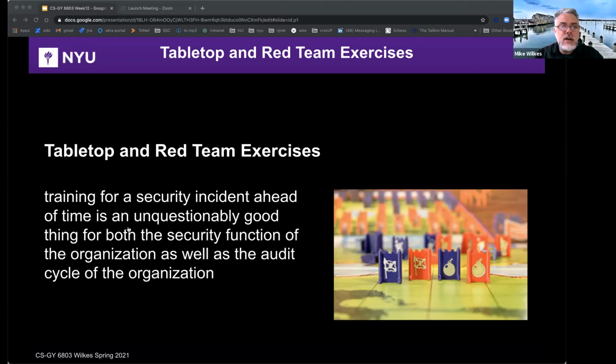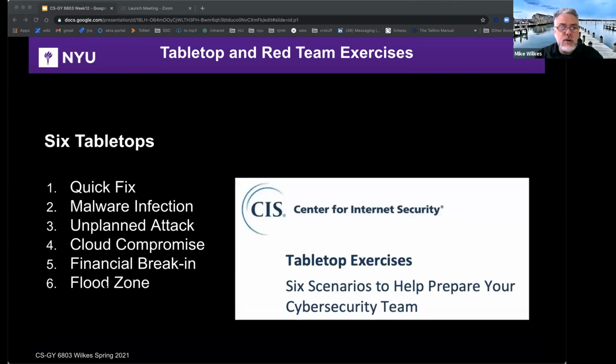All right, next up, 6 tabletops. I want to walk through a couple of them for you so you have them in your notes and experience and can bring them into organizations where you may work in the future. So we're going to talk about the quick fix, the malware infection scenario, an unplanned attack, and cloud compromise. And after that, financial break-in, physical break-in, and then we'll talk about flood zone, natural disaster.